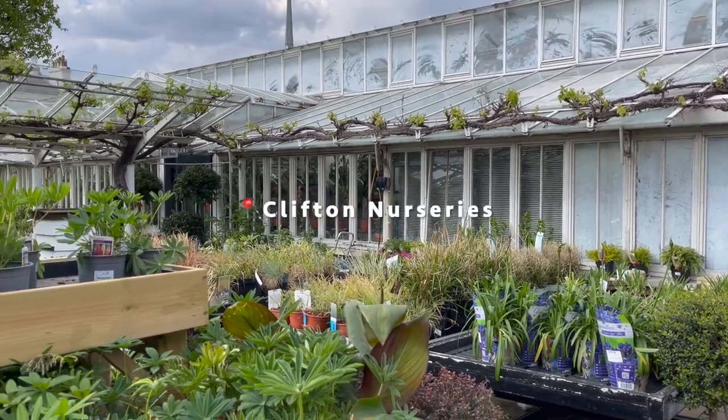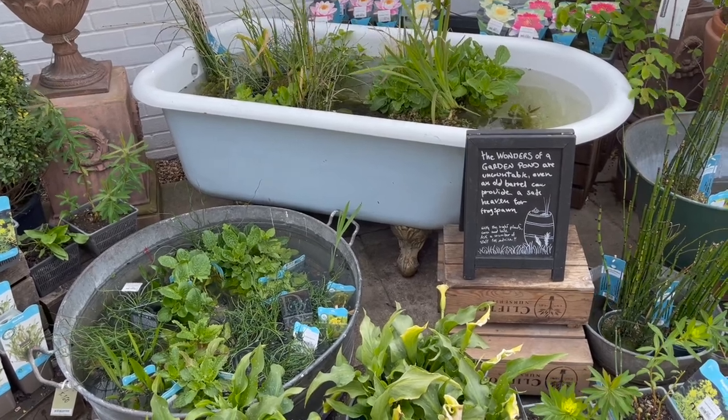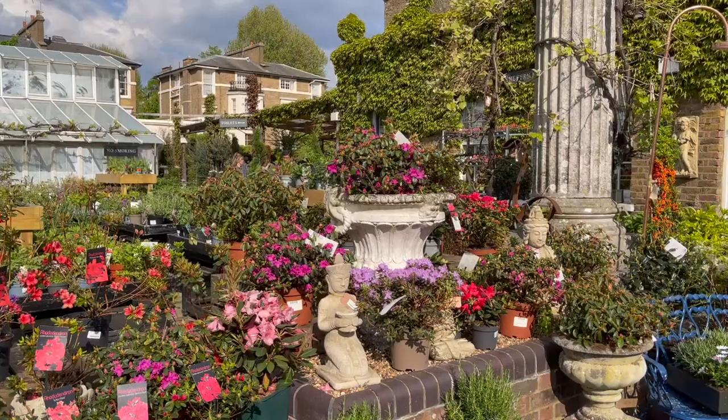Checking out Clifton Nurseries in the neighborhood of Little Venice, and they even have a cafe here called Flotsam and Jetsam. Super cute.